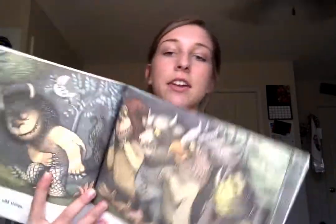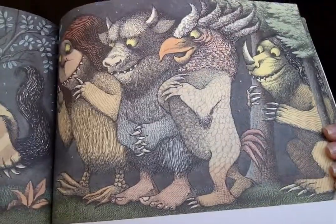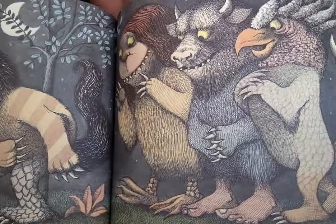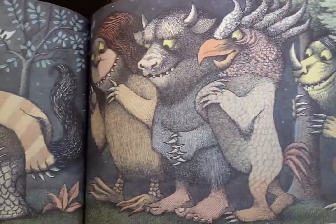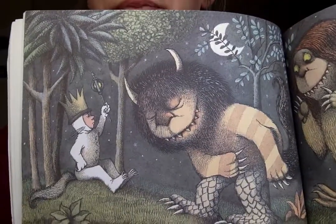One other thing I wanted to point out about the illustrations was the awesome details. Like here in the Wild Things, the designs she used and the lines with a pen just make the textures look incredible. It really makes the Wild Things look scary, which I think is the look she was going for. So I thought that was really neat.